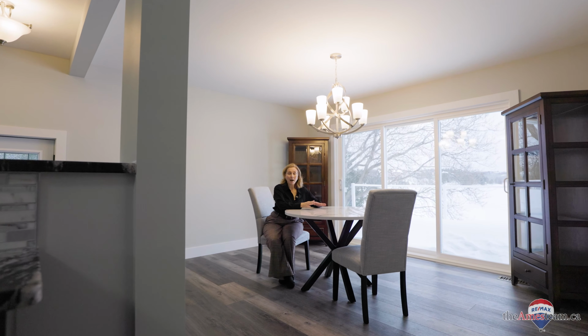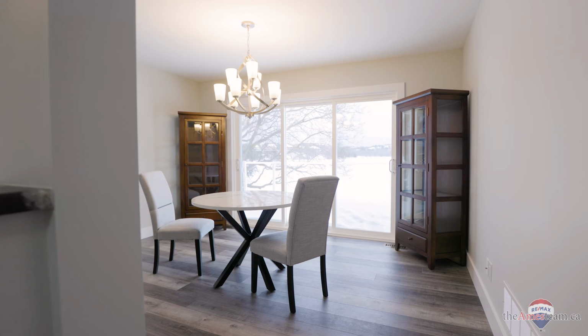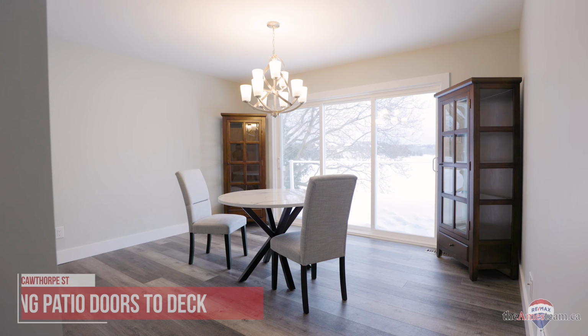Offers an oversized primary bedroom with a walk-in closet and a brand new custom kitchen. It has not one, but two sliding glass doors that lead out onto your south-facing balcony. This is where I would want to have my coffee every morning.